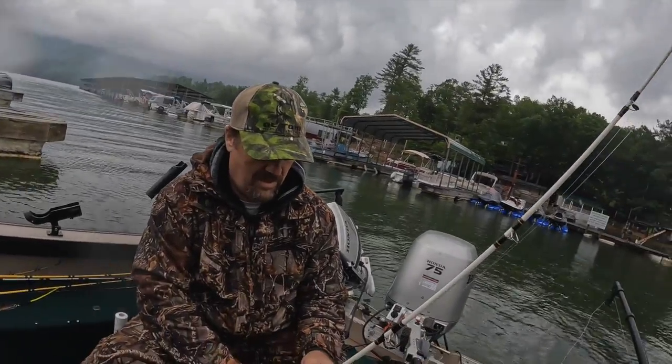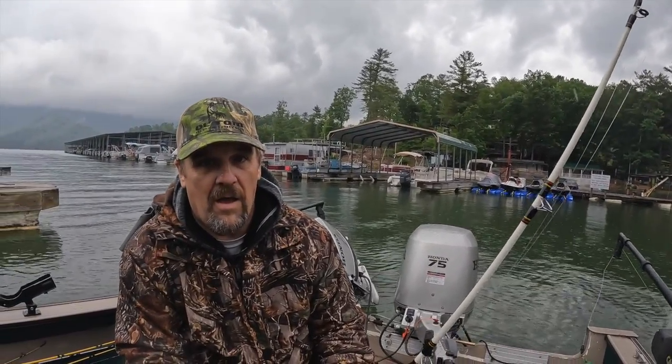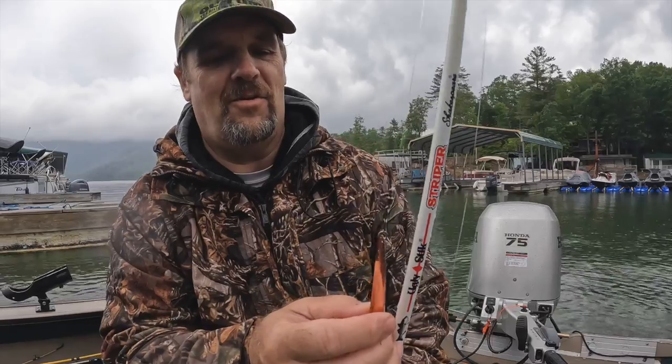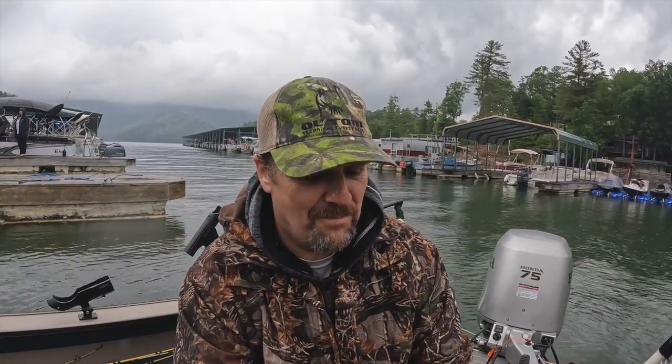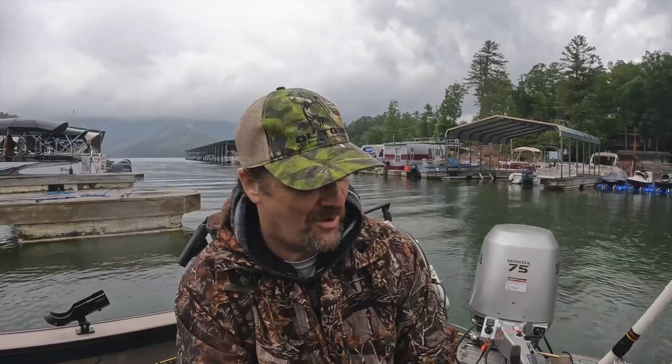So Chuck, kind of give everybody a breakdown of what we had that was consistent that we had success with. So Mike, what was most consistent was the Sutton Spoon. This is number 31. It is a silver and gold. That was what we caught the most fish on. And actually, most of those fish were caught on a stacker on the downrigger. So if we were running the downrigger at say 50 feet, we were stacking a line above it 25, 30 feet. And that's where the majority of the fish were caught.